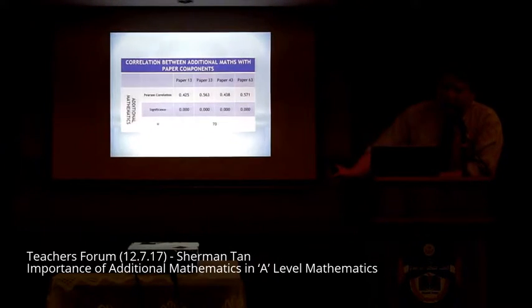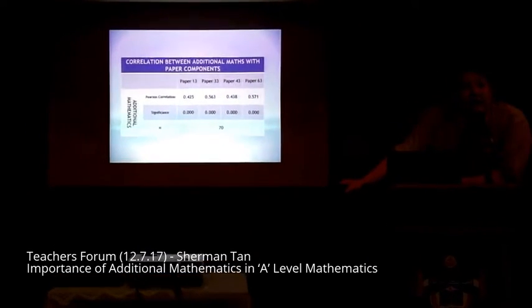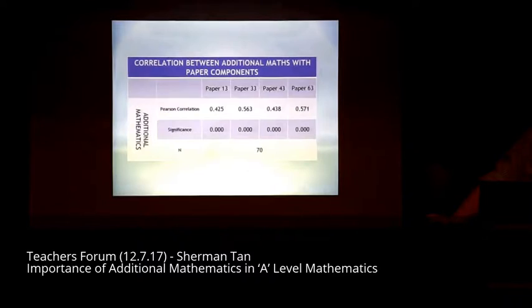Alright, so correlation between additional maths and each paper component. Significance, everything is 0. So it means that it's really, really good. And the correlation is between 0.42 to 0.57, which is somewhere in between, which supports that additional maths really does make it, or having done additional maths really makes a big difference for the students. And number of students who have done additional maths, again, is 70.